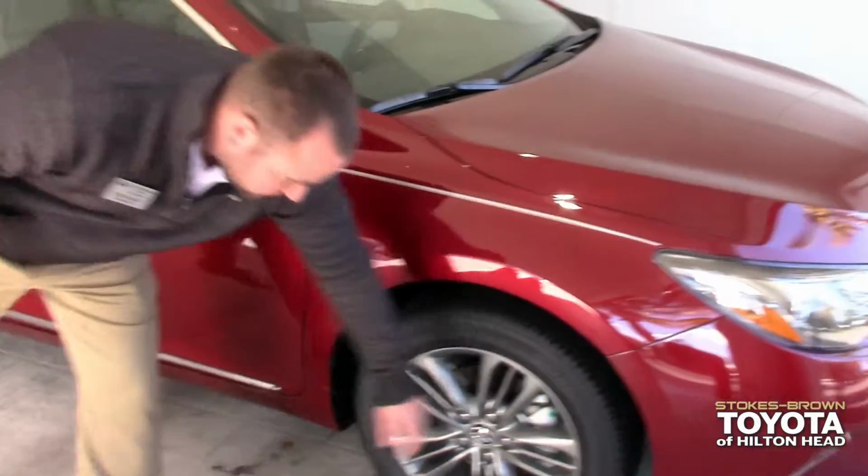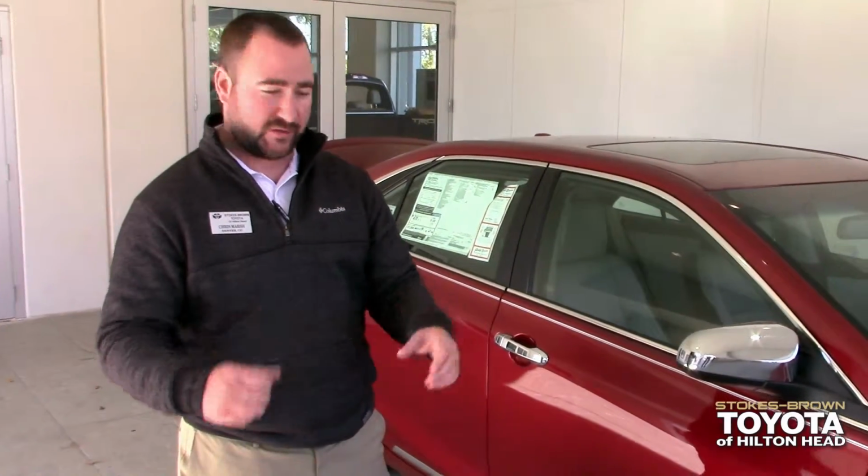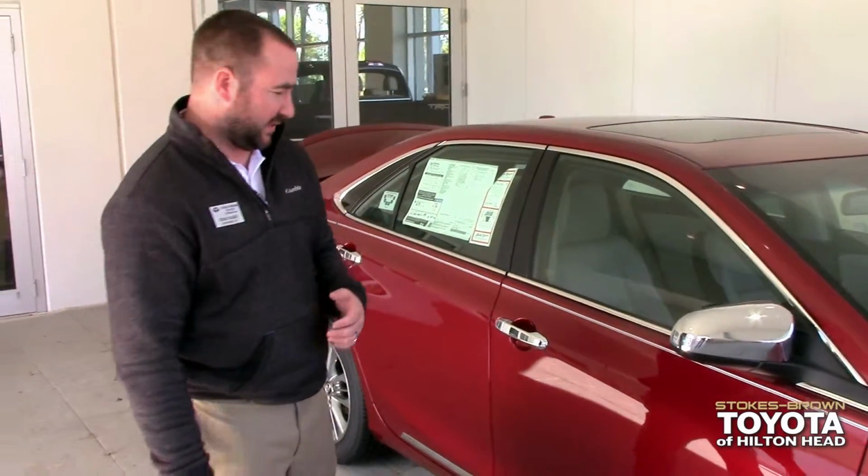We have a green knob here at Stokes Brown Toyota. All of our tires, we put nitrogen in. The reason we use nitrogen, not air, is nitrogen, warm weather, cold weather, is always going to maintain that pressure. Once again, increasing your fuel efficiency.